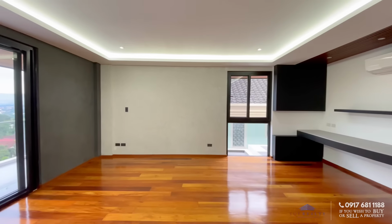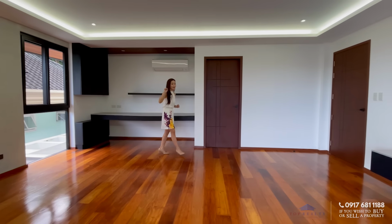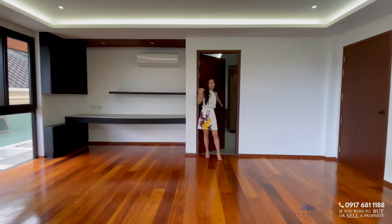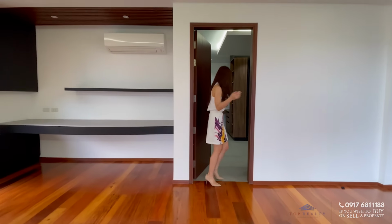This is where your bed would be. Of course, what's behind you guys is an access to the balcony. We'll show you guys later on, but over to this door is the ensuite toilet and bath and the walk-in wardrobe. So let's go.